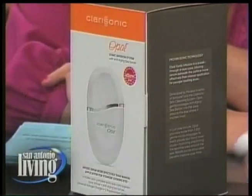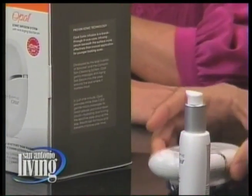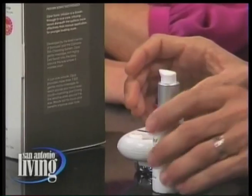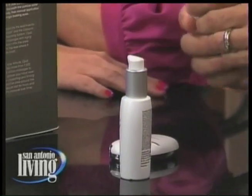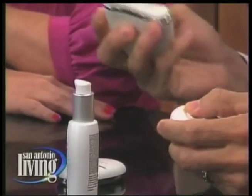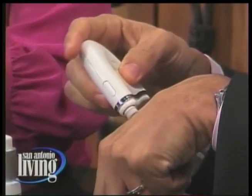And what is this little, it's like a space age thing here. This is actually the Clarisonic Opal. It's pretty cool. It's an infusion therapy, new to the market. What you do is you put this anti-aging serum on the Opal. It's a twice-a-day treatment, and it just gives you a little vibration, like the Clarisonic scrubby thing you use on your face.